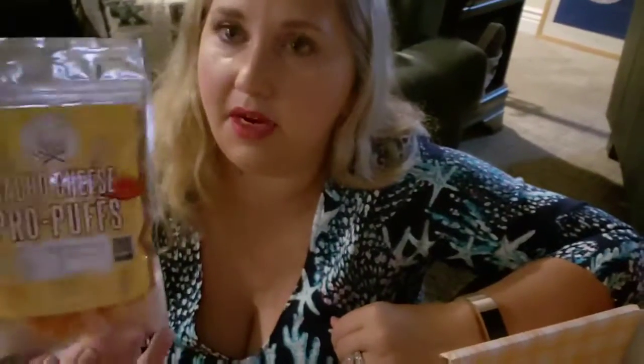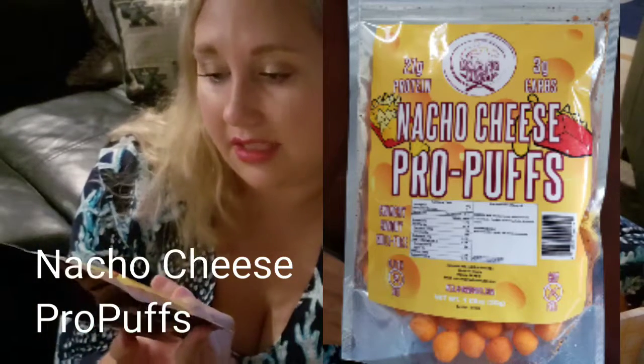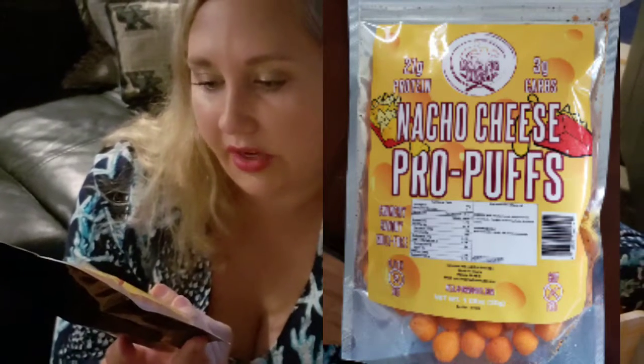I will actually be eating this tonight during the football game that my husband is watching. Nacho cheese Pro Puffs, and it is super tiny. 133 calories, 6 fat. Oh gosh, maybe I won't be eating this. 21 grams of protein and 3 carbs.